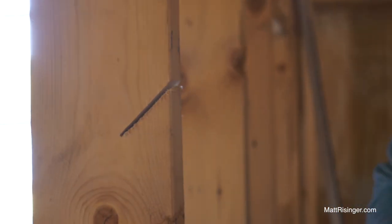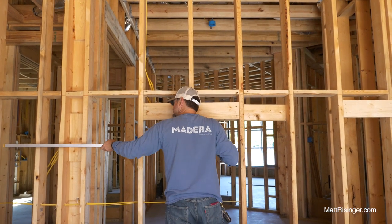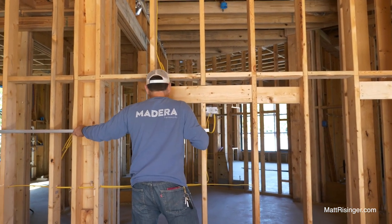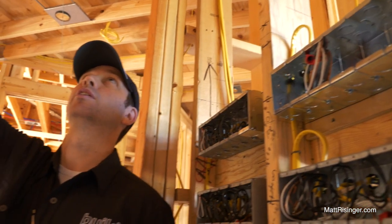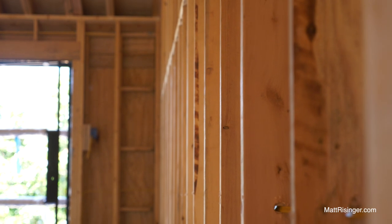Just whatever way you feel like you can come up with to straighten out that wall is so important, especially on a hallway or a living room where you've got a big window and the sun shining in there, and you really want that wall to be as straight as possible.